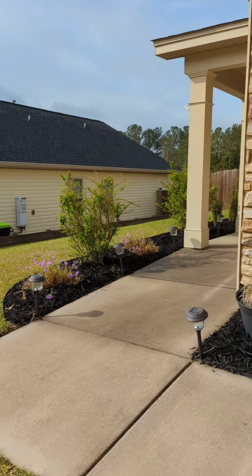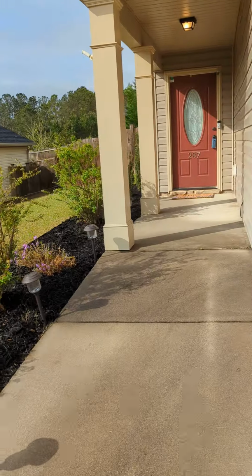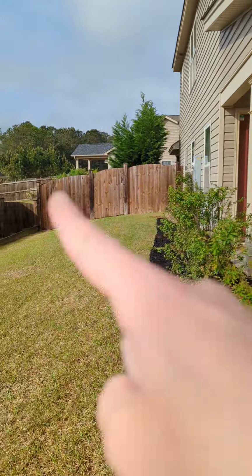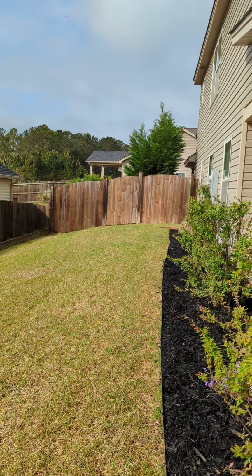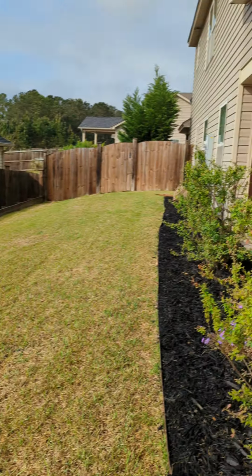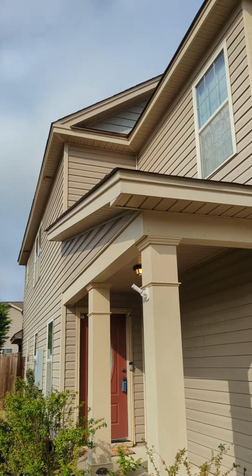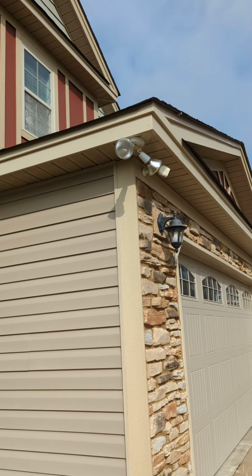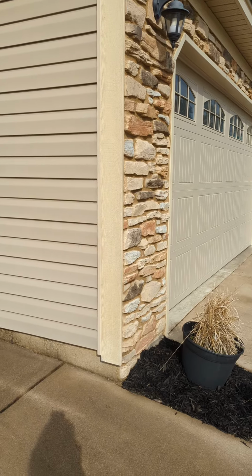So we will walk up here, and also good fence line here. Looks like that there's a retaining wall because this is a raised lot. So I don't think you'll have much problem with flooding or needing French drains.